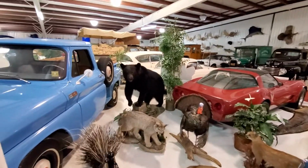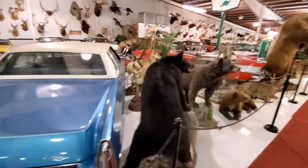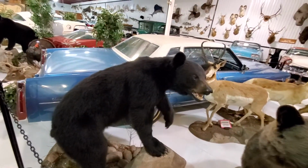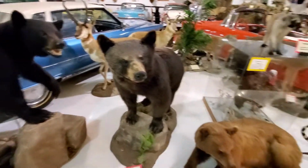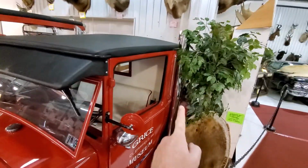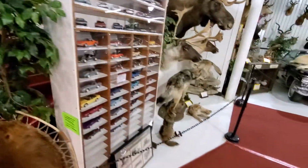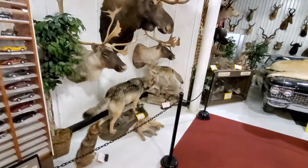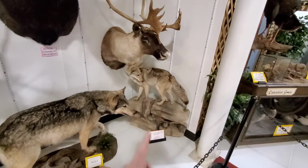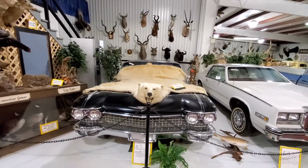That's a bear about the size of that one that was in our yard the other day. Look at all these bears. Yeah, we get these in our yard all the time. Pretty cool. Notice this Model A Ford has stacks on it. Coyote. That one's from Arizona, but we get those around our yard too.